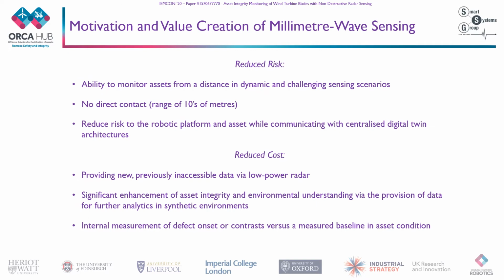Having addressed the technical challenge, the key motivation of millimeter wave sensing is to reduce risk to both personnel and operators by offering an alternative to human inspection teams and the requirement to access hard-to-reach areas in hazardous or difficult environments. The system offers the ability to monitor key wind turbine blade structures from a safe distance while providing data via live telemetry for augmented reality applications and for integration with centralized digital twin architectures, thus offering an alternative to rope access teams, reducing risk to life and the asset in a challenging offshore environment.